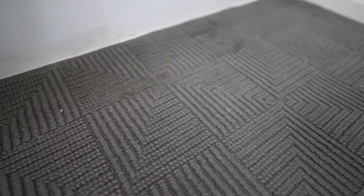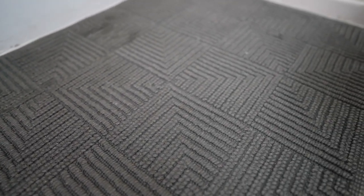I can't really wash them the way I want to wash them. This one is as thin as a towel. I wanted to feel like a hotel room when I walk in there, and I can just throw this in the washing machine and dryer just like I would all my other towels.